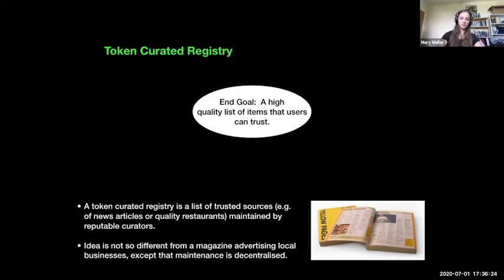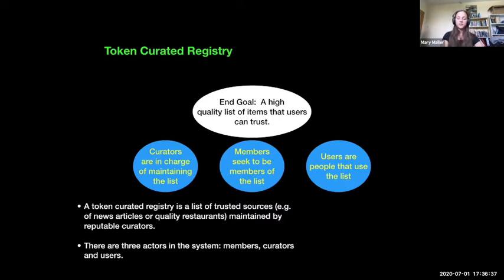You can't just become a member of the list. You can't just maintain this list randomly, but equally it's not just one person. So we have three roles. We have curators, people in charge of maintaining the list. We have members, people who are seeking to be part of the list. And we have users who are using the list.